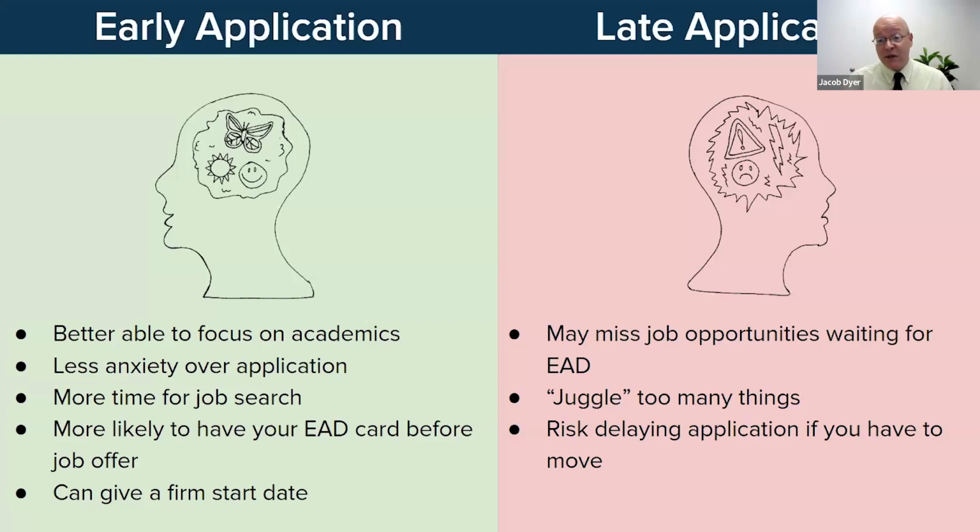Again, late application. You may miss job opportunities waiting for the EAD. That happens sometimes. You may feel like you have to juggle too many things at once. And you can risk delaying the application if you have to move. That's another thing that can certainly happen.